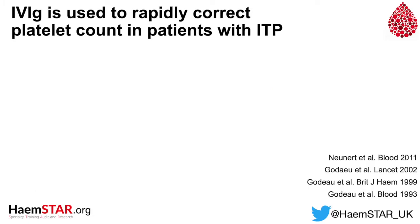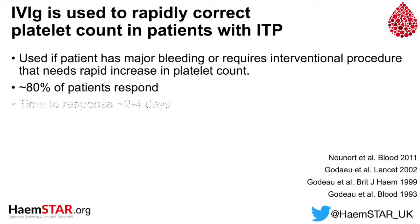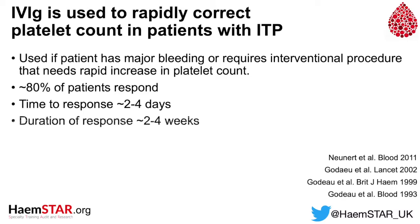Intravenous immunoglobulin, or IVIG, is used to rapidly correct platelet counts in patients with ITP. It tends to be used if patients have major bleeding or require interventional procedures that need that rapid increase in platelet count. Historical evidence suggests that 80% of patients treated with it respond and have an increase in the platelet count, and that the time to response is about 2 to 4 days, and the duration of that response is 2 to 4 weeks.